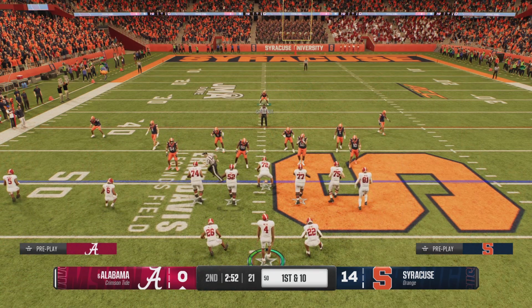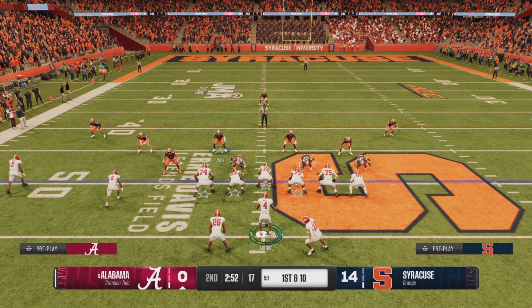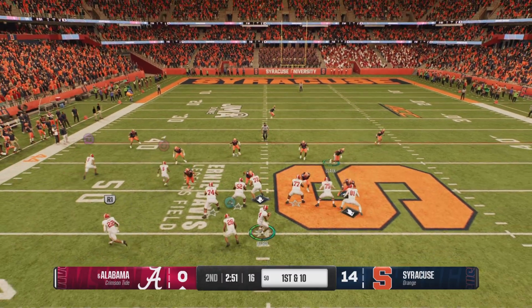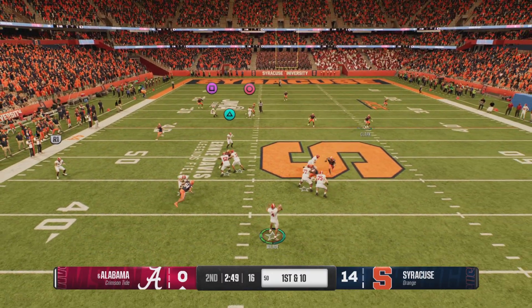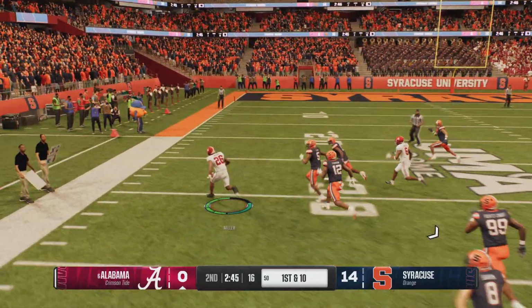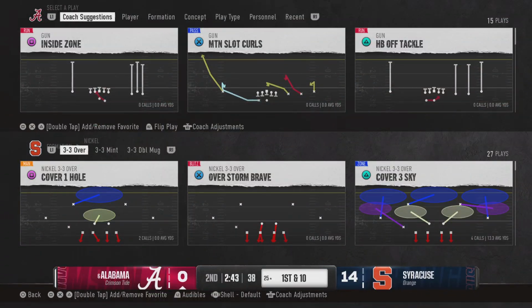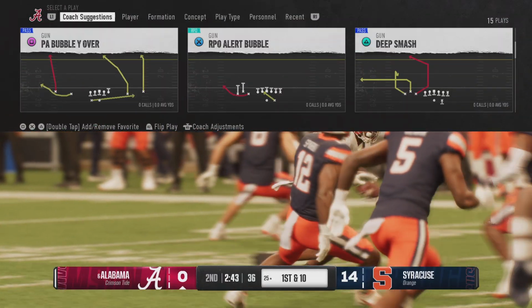Here comes the Alabama offense onto the field. The last possession, they passed on a field goal attempt, but got stopped on fourth down. Let's see how they play this one. Pulls it in. It's Miller. Breaking free at the 35. That's a big gain before he goes out of bounds. It'll move the sticks. More than enough for a first down.